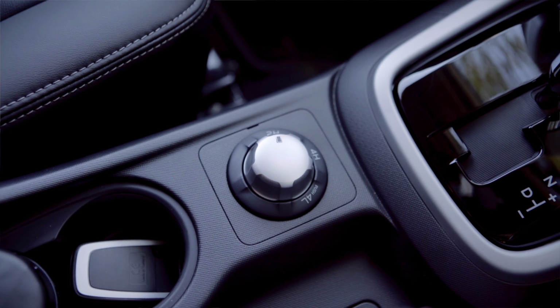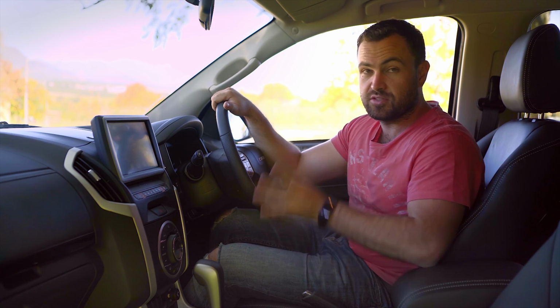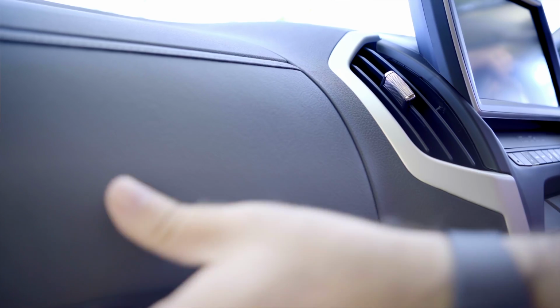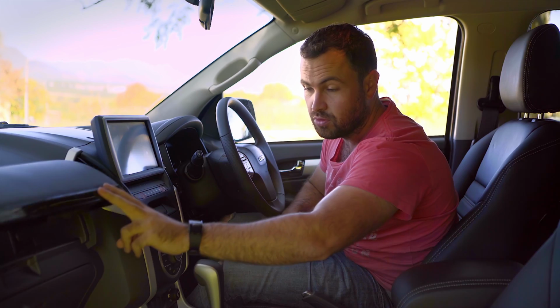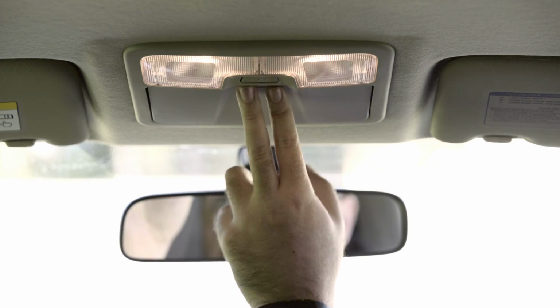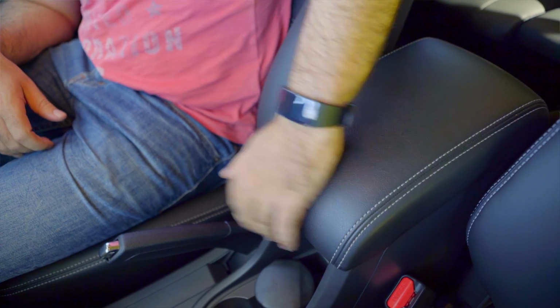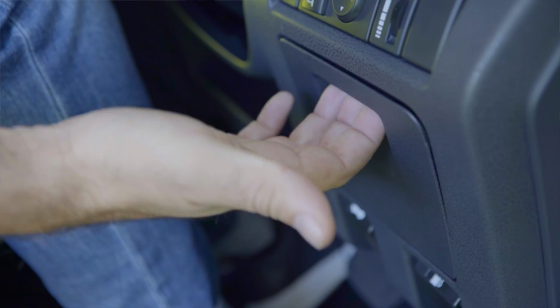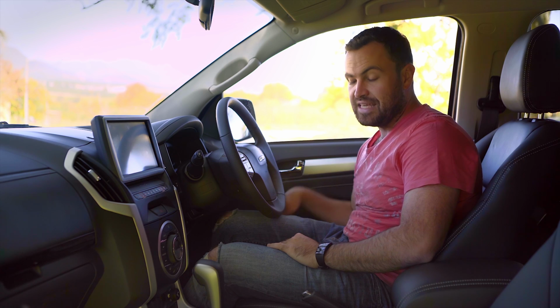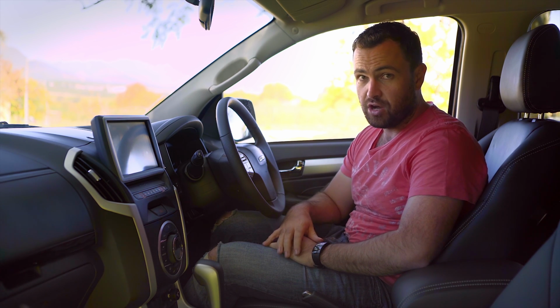Let me take you on a tour of the interior, starting with storage bins. I know that's quite a weird thing to start with, but there are so many of them I had to mention it. There's one up here which has a 12-volt port in it. Then there's the cubby hole, of course, that's fairly standard. Then there's a sunglass holder up here. Then there's a center bin between the two seats, and then there's a little sneaky bin over here down by my knee. So if you like losing things in places, then this is the car for you.